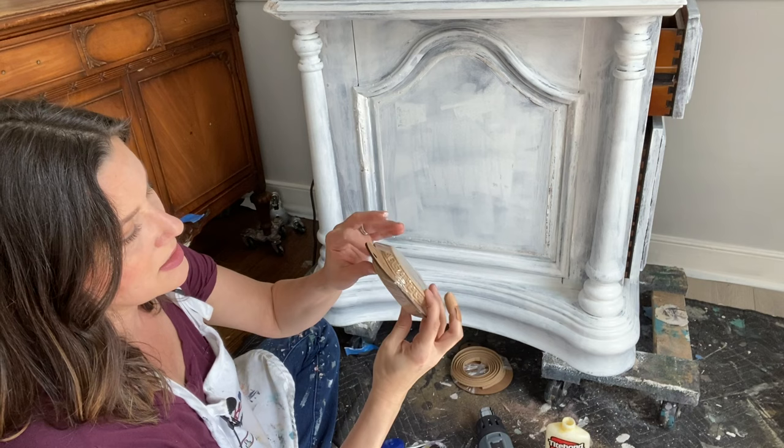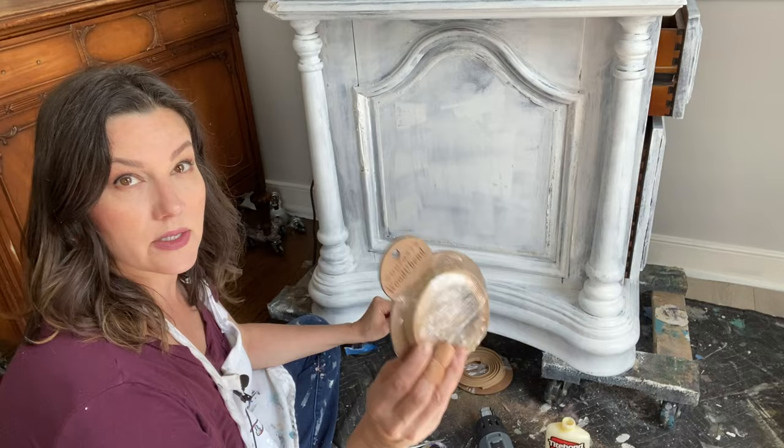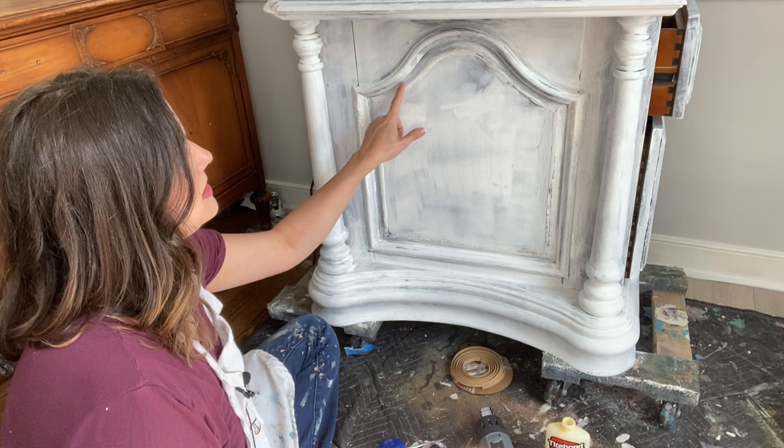So I'm going to show you exactly how to use this, how to apply it. You can put it on before your Slick Stick, you can put it on after, it really doesn't matter. This is the part of the trim that I'm working on fixing. Let's jump in.